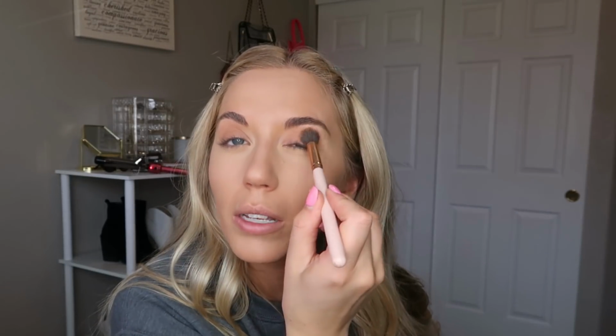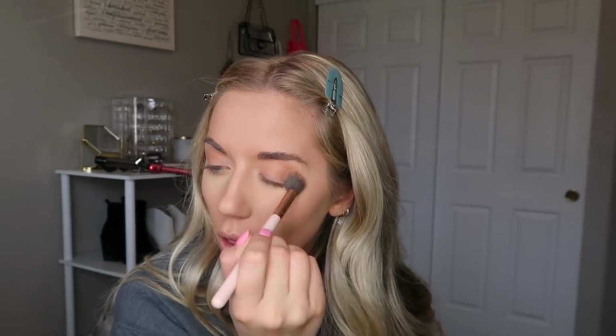And then I just use a big fluffy brush. This is also from I Am the Dame Boss, and I just go all over my lid. So you guys can tell it just gives you a little bit of definition to your lid. And this is basically what I do every day for work. I just do this and call it good for shadow.